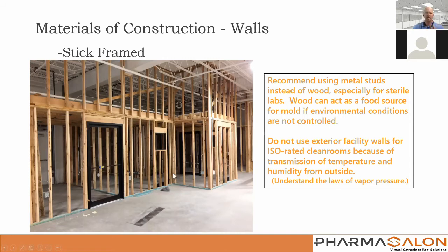Really great. This project just happened to be all non-sterile, so I was okay with that. They had already done it. I kind of came into the project late, but let me tell you, metal studs are going to be much better, especially if you're building an ISO-rated environment. Natural laws of vapor pressure are that natural vapors from outside at higher pressures want to come inside, plus you've created a really cold space. That's what a clean room is. And it naturally creates this sponge effect for vapor and for moisture. And so organic wood studs are just bad karma.